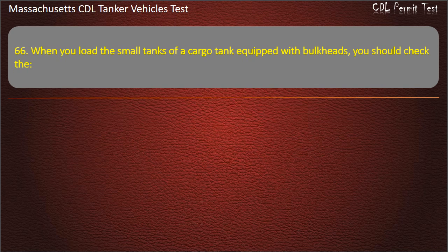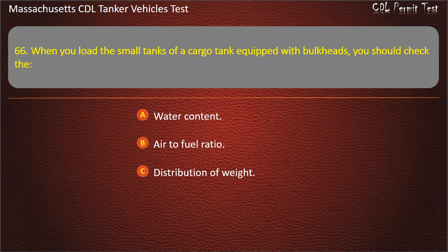Question 66. When you load the small tanks of a cargo tank equipped with bulkheads, you should check the water content, air to fuel ratio, distribution of weight. Answer. Distribution of weight.